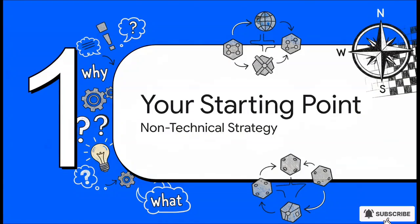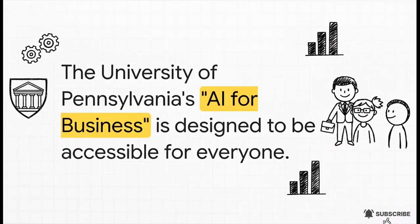Let's start with our first pathway. This one is designed for those of you who are way more interested in the why and the what of AI, not so much the how of writing the code. This is all about big picture strategy. And our first stop is a big one.